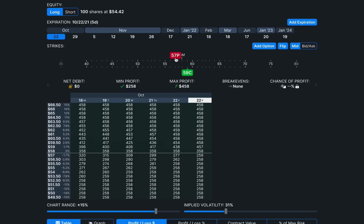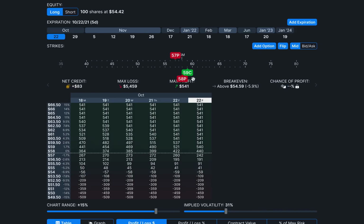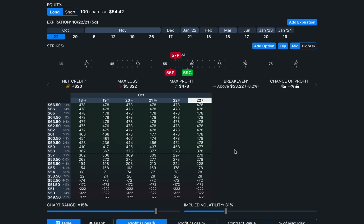This alone would be the zero cost collar strategy. Problem is we don't get any premium here. But what we can do now is we can basically come in here and sell a put as well. Sell a put right underneath the strike of the put that we're buying. So I chose the $56 strike. So now again, we're still entering this for a premium, $20 of credit. Our max profit is still more than if we would just sell the shares right now. So we're still able to participate in some upside movement here up until the $59 strike.